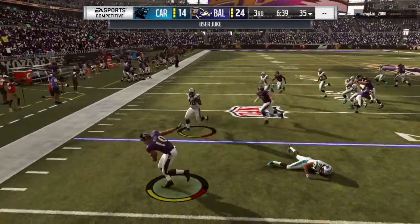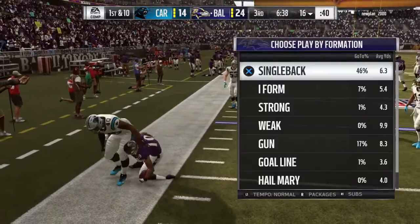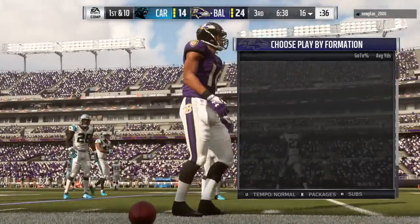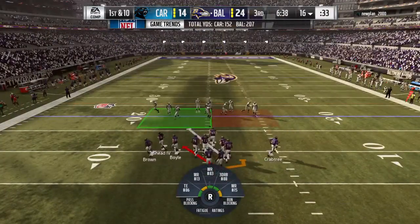A little juke. Oh, and now he bowls him over. And in hindsight, probably should have stayed where he was, as he'll only get back to the 16-yard line. The Ravens offense getting ready now for their first possession of the second half.